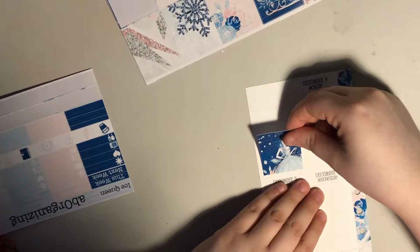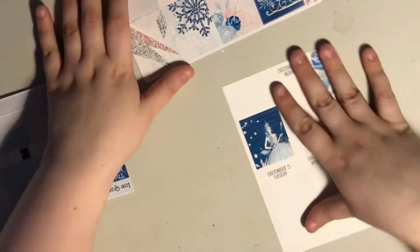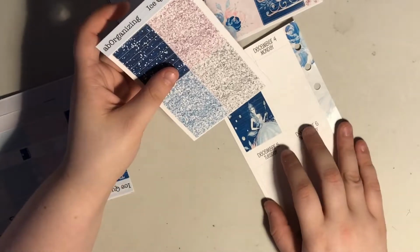So, let's go ahead and get started. I'm going to start by taking the girl and putting her here where, I don't know what you would call this area, the notes section, but I've got to remind myself she goes there. Let's grab our glitter headers and start with Monday. Let me zoom y'all in.